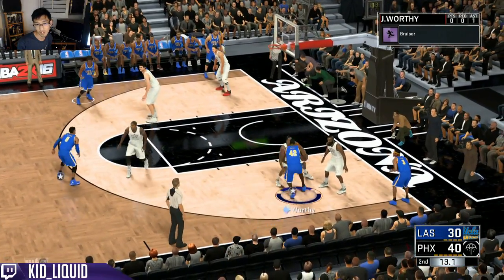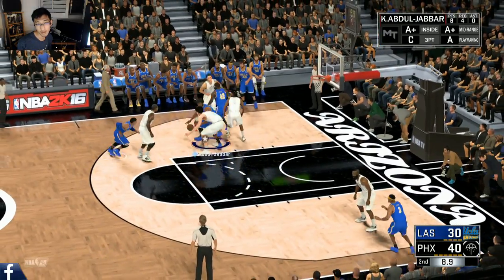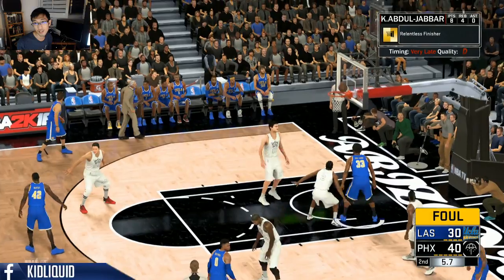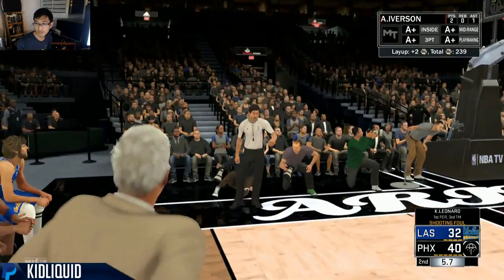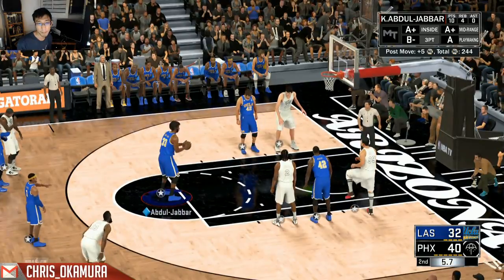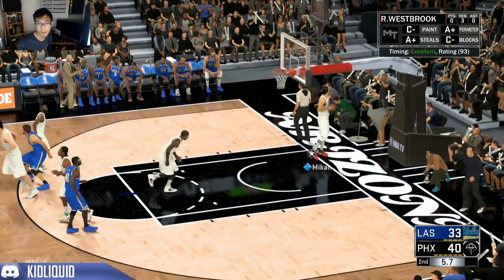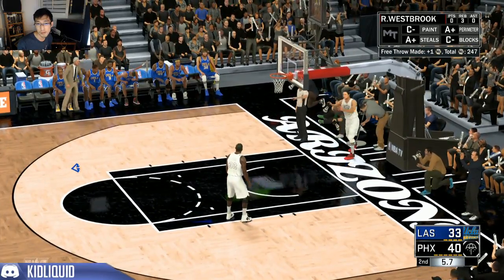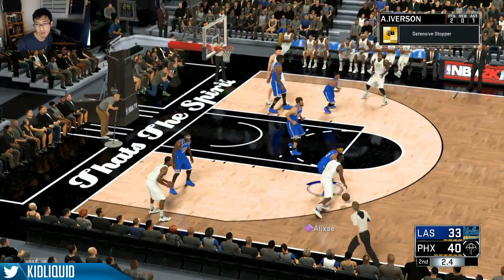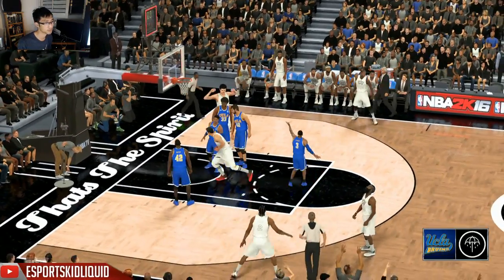Westbrook kicks it over to Worthy. Passes it to Abdul-Jabbar. Shoots. And he was fouled in the act of shooting. Chance here now for a three-point play. And when the size advantage is as big as it was there, I mean, that's exactly what he's supposed to do in that situation. Here is Harden. It could go. That misses.